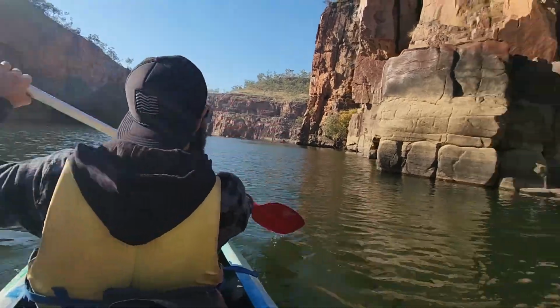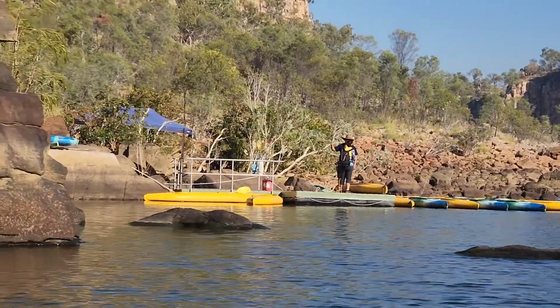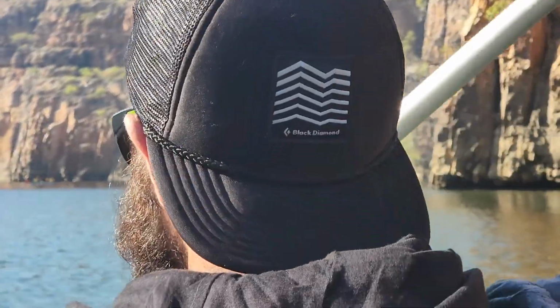This is gorge number 1. And that is the launching bay over there. Per Adam's advice, this is gorge number 1. Number 2, gorge number 2.